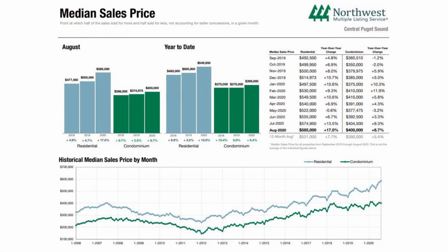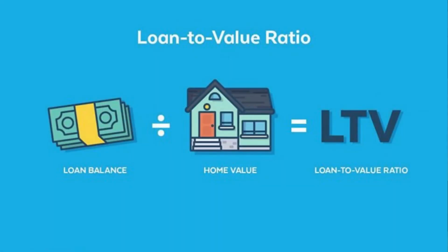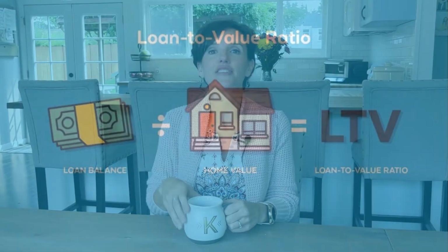But if you're in a market like ours where values are going up, you may be able to apply to have your PMI removed based on a new appraisal of your home. And even though you haven't put the 20% down, when you compare your loan to the new value, you might reach that 80% threshold much faster. If you think this applies to you, reach out to a mortgage professional. They can talk to you about your options.